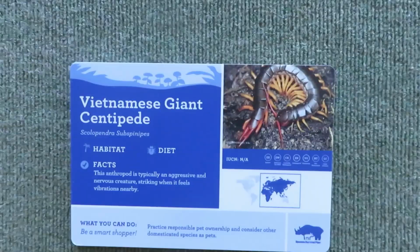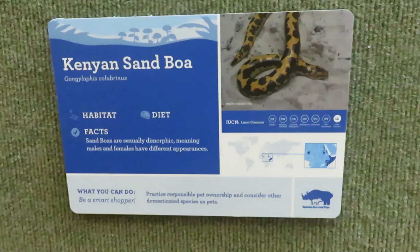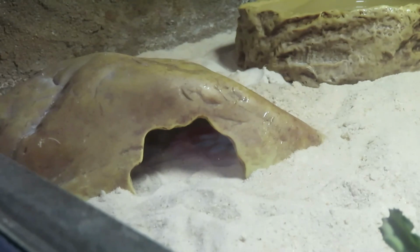Got Vietnamese giant centipede. When I see him under that glass there, you can kind of see his legs there. Got Kenyan sand boa. The Kenyan sand boa is there, but apparently he is underneath in this little rock here. So I'm not sure if we'll be able to film it for you.